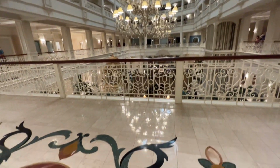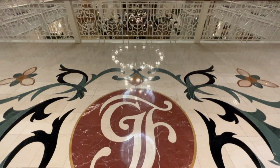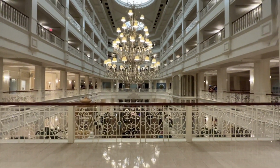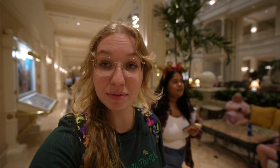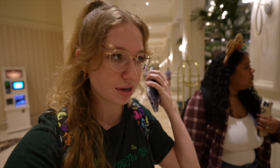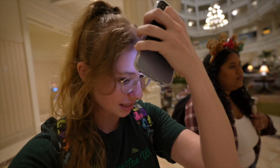Okay, we made it inside. And look. Grand Floridian. Beautiful. All right, we just finished taking a bunch of pictures in the Grand Floridian. We'll be back to actually look at all the decor on the weekend, probably when the gingerbread house is open and you can get little snacks. We may only be able to get gingerbread related snacks. If that's the case, that's a problem because someone's allergic, aka me.